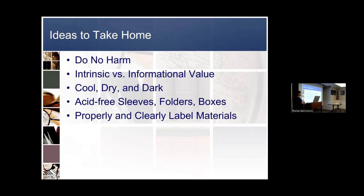Thinking through its intrinsic versus informational value and what it is that we're trying to preserve. Making sure we're keeping our things in an environment that's cool and dry and dark, consistent. Using acid-free materials. And then making sure that things are properly and clearly labeled.